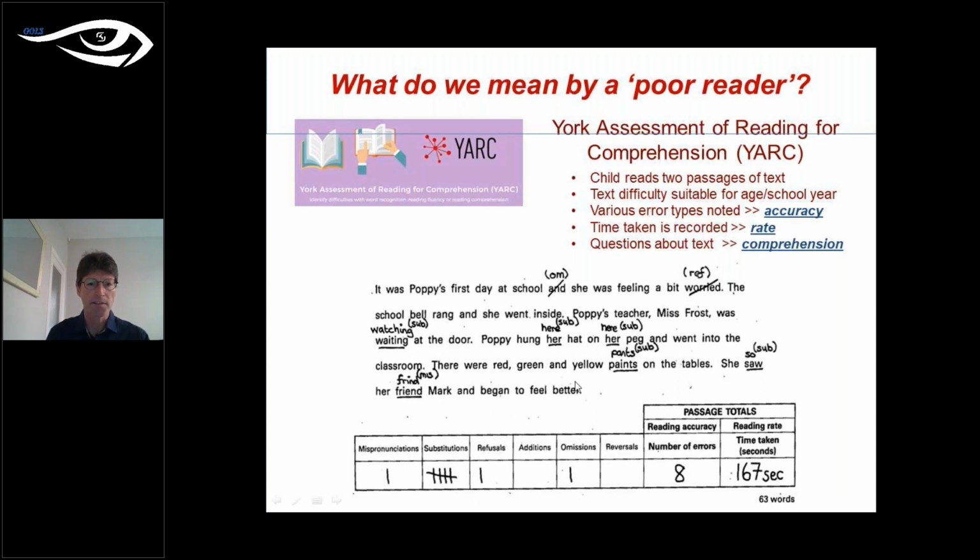So you can see how the test is scored. There are mispronunciations, there are substitutions, refusals, additions, words that weren't there that were read. Substitutions are a different word in place of the one that's there. Omissions, where words aren't read. And then the number of errors is counted, and the number of seconds taken to read the passage of text is recorded. And this gives a measure of the accuracy, this gives a measure of the rate, and as I said, questions are asked of the child about what it is that they've read, and from that we can get a score on the comprehension.